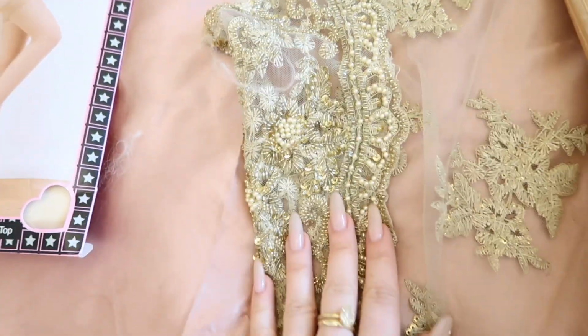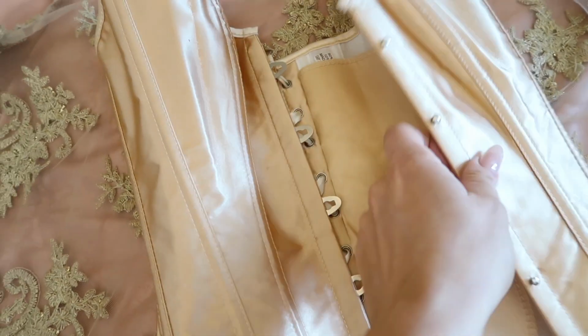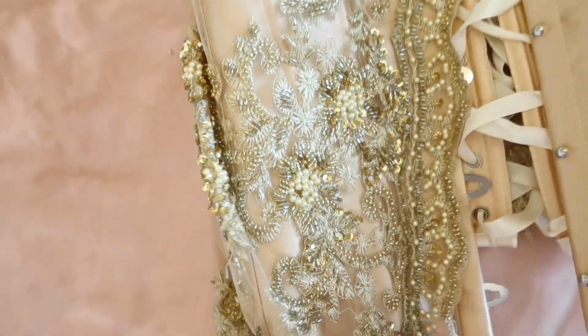Okay, so the first thing we're going to do is decorate the corset. So basically I'm going to take the fabric and I'm just going to glue it onto the front of it, well, all over the whole thing, but basically to make it look like the corset is made of this gold lacy material.